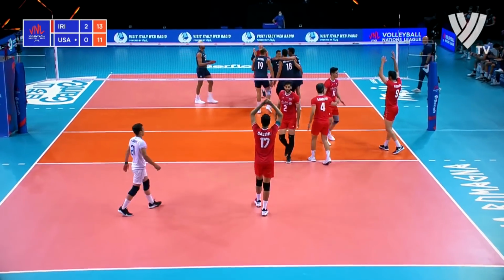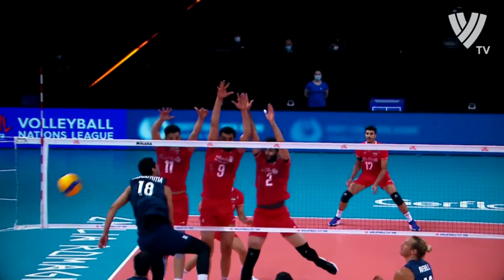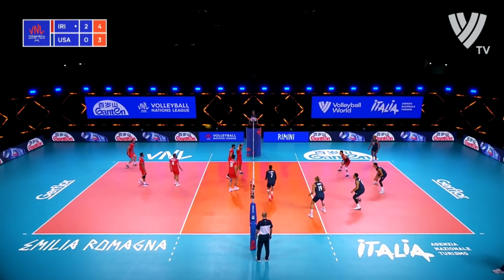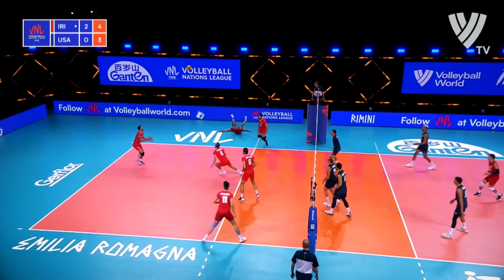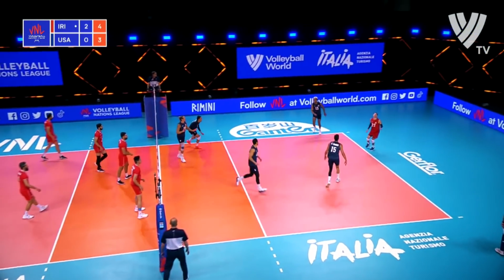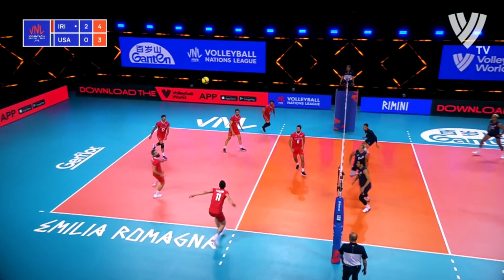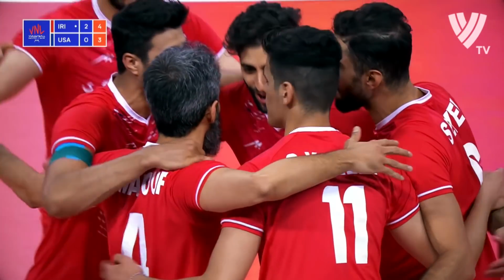And a nice block out from Uwaga Tutia. Shoji with that huge dig to get this started. You see Uwaga Tutia hitting off the middle blocker's hand. Touch and a good recovery. Well up by Sander. That's not easy to deal with. Uwaga Tutia did really well with that. And Kasemi does even better.